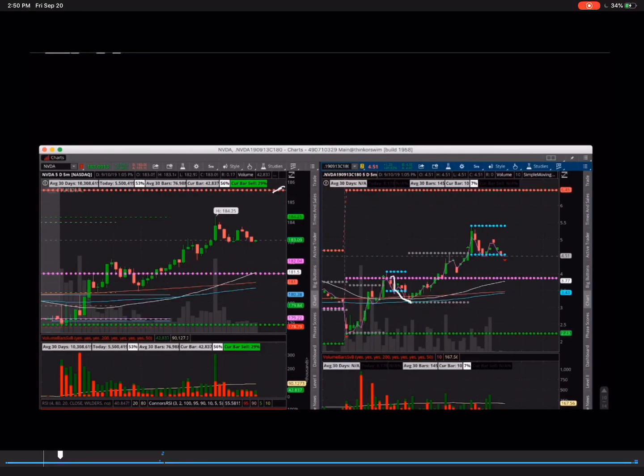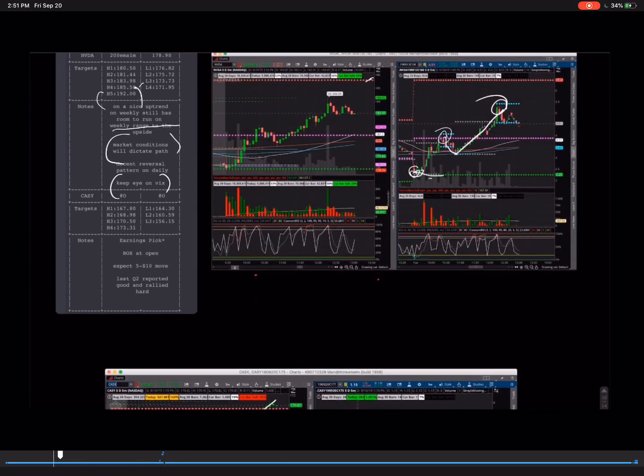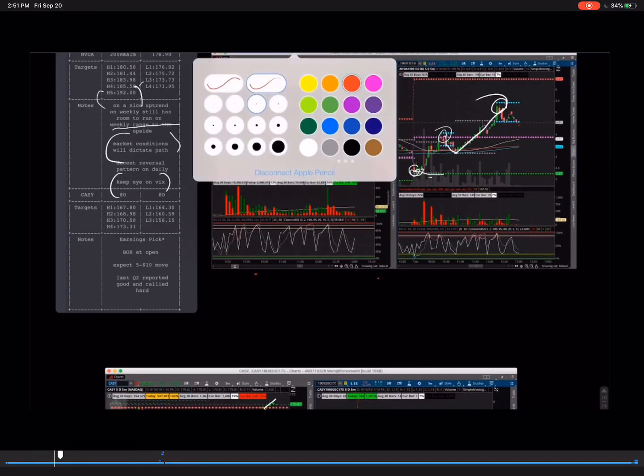Now, just to give you an example of what kind of money you could have made today had you taken this trade, if you look at the 180 calls that expire this week, they started just sub $2.50. You could have bought these anywhere between $2.23 to $2.50, and you probably would never have even gone in the red. You can see here clearly that this thing never put you in the red if you would have taken this trade. You could have exited here at around $4, and then even later on at around $5.50. Awesome trade, guys.